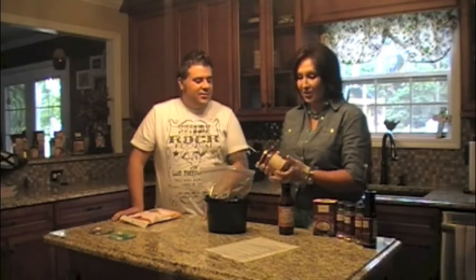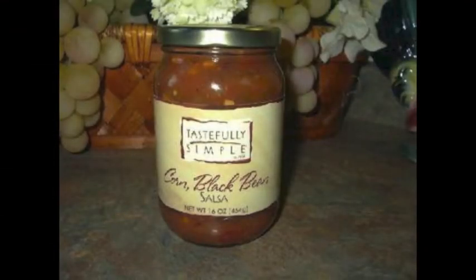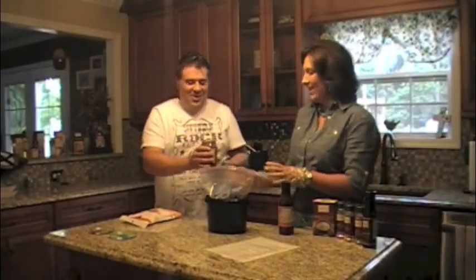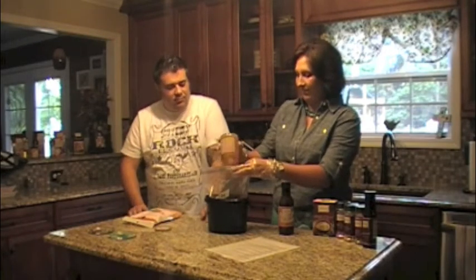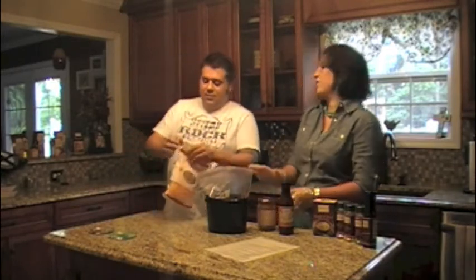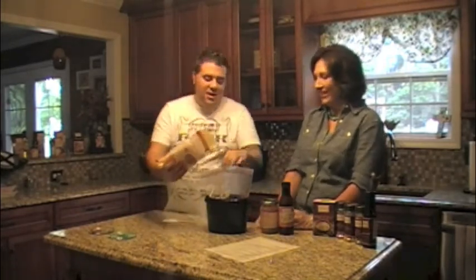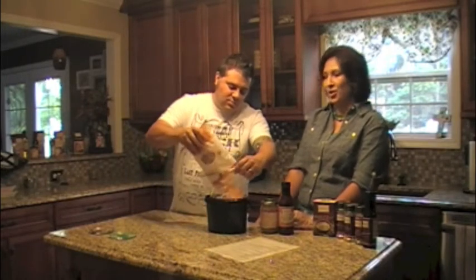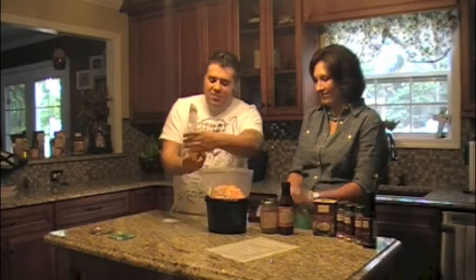You really have to pay attention here because this is going to go fast. A jar of corn and black bean salsa. Yay! It worked. All right, we're going to pour this jar into the chicken. And then Kevin has a 2-cup bag of cheddar cheese. Actually, I've got a 4-cup bag, but all we have to do is pour half the bag in. You can eyeball it. It's cheese. Can you ever really have too much cheese? All right, that's probably about 2 cups there.